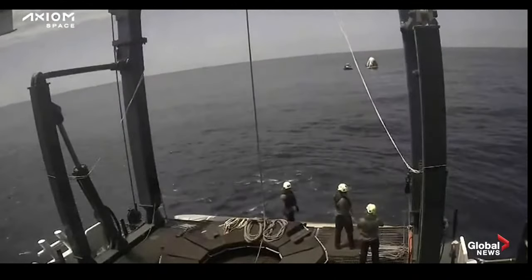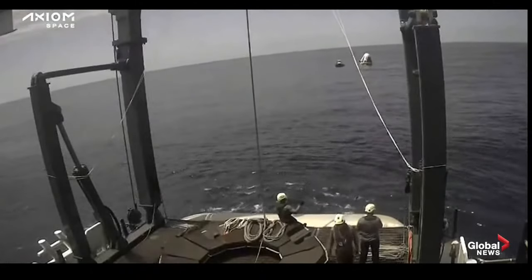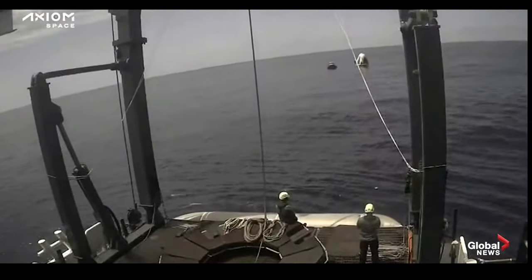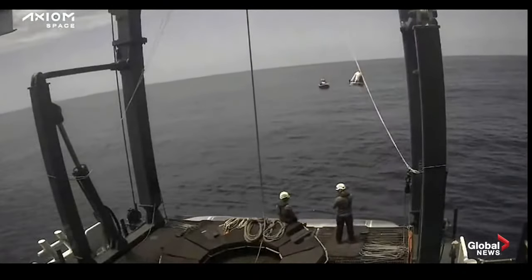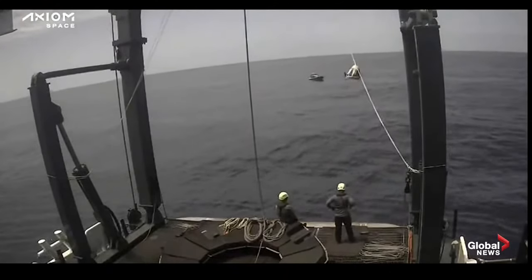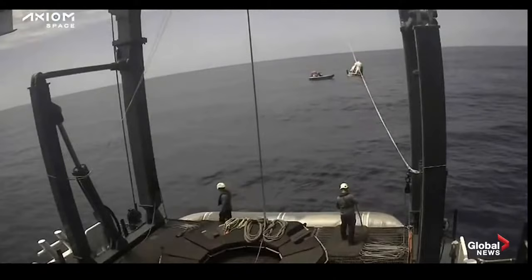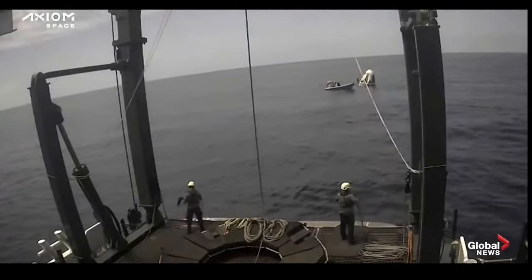There we can see Megan making a slower approach, coming up to Dragon Endeavour. So once Dragon splashes down, there's a couple of fast boats. I should preface by saying that the recovery team is about 2 or 3 miles away from the splashdown site, for safety reasons. Nobody can be super close. And so the team is situated close, but not too close. And those fast boats, the smaller boats.